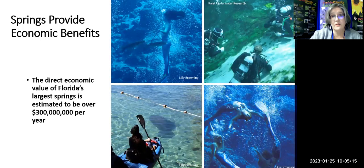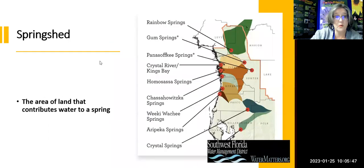Before we move on, again, describing springs and their importance, we should know their ecological benefits are the main importance, but something that is going to speak to all of us is that they provide a lot of economic benefits here in Central Florida. The direct economic value of Florida's largest springs is estimated to be over 300 million per year in our state. So, you know, it's an important situation.